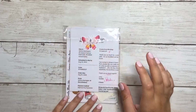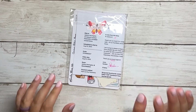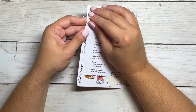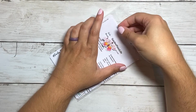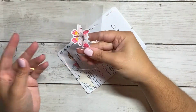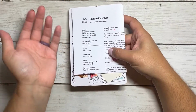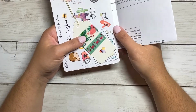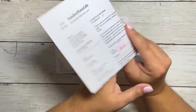So pretty. So next up in the haul is some more stickers from Sandy Plans Life. And I wanted to read you guys what she wrote me. She is so sweet. We had talked back and forth. I was kind of helping her with some advice about being new to Instagram and selling on Instagram and things like that. I mean, on Etsy. And she's friendly with Just Plan with Shans, and that's kind of how we connected. And she makes stickers for the Passion Planner. And she is the sweetest thing ever.